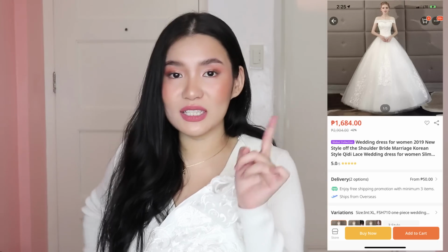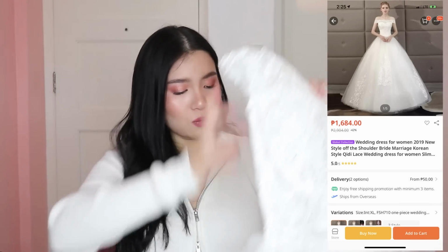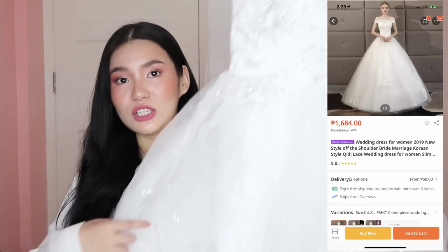Wow! This has over 5 ratings sa Lazada. And it cost me 1,684 pesos. So, super affordable. Ganda ng review sa kanya. Naka 5-star rating siya, guys. Pero totoo lang, ang ganda-ganda nga niya talaga. As in, the detailing is really good.